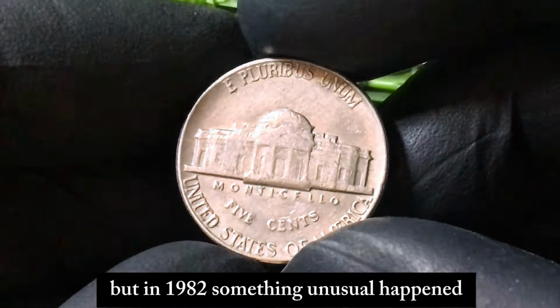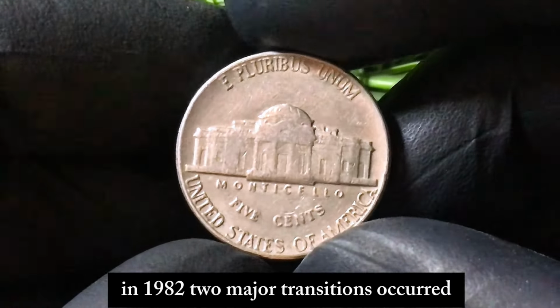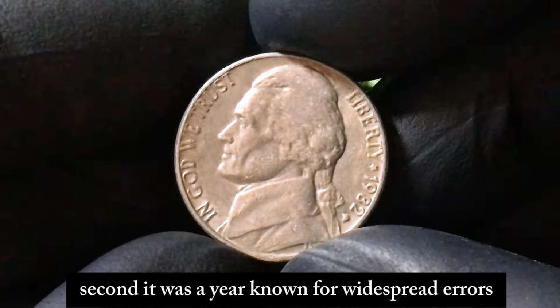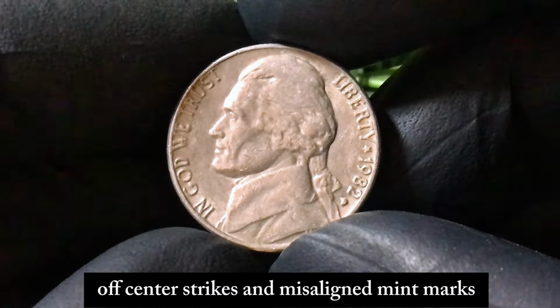But in 1982, something unusual happened. In 1982, two major transitions occurred. First, the U.S. Mint started using different planchets due to inflation and rising metal costs. Second, it was a year known for widespread errors, die varieties, off-center strikes, and misaligned mint marks.